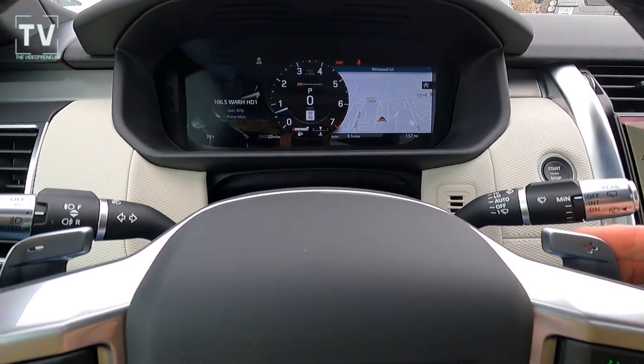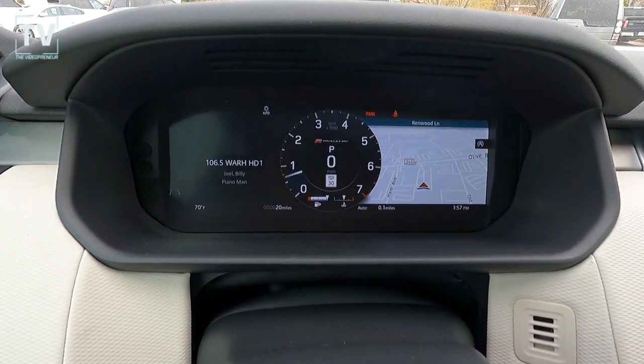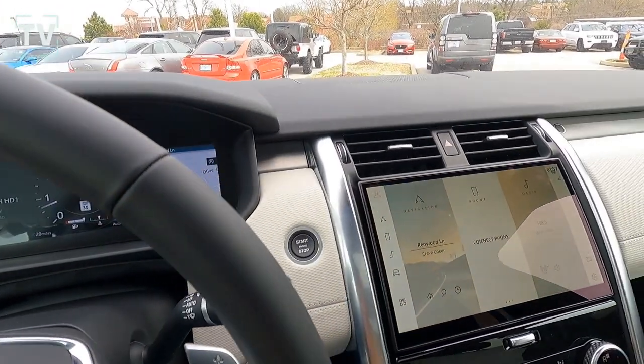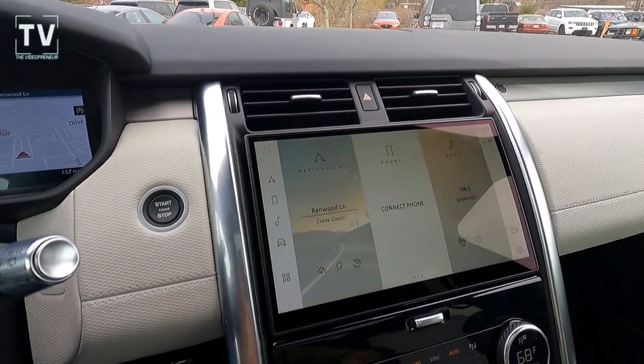Blind spot assist, lane keeping assist, traffic sign assist. You can see the traffic sign assist right there in the center, right below the 0. We're going 0 miles an hour when we shot this, although when I'm talking, I'm doing 1,000,000 miles an hour.